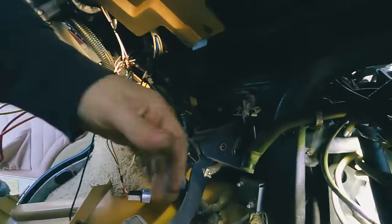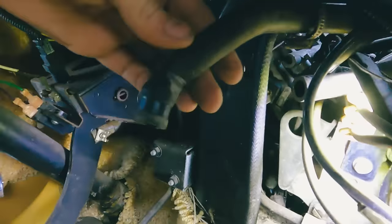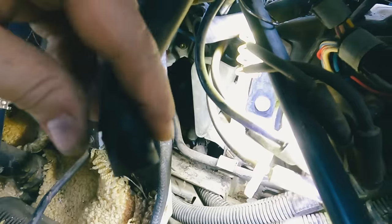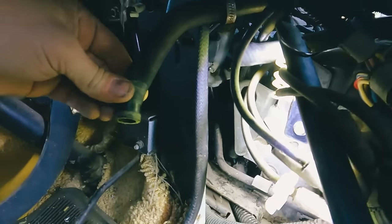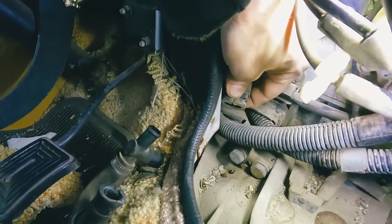these pipes, or hoses, that are bad. This is the bad one, as you can see. Yeah, so that was split, but the reason I couldn't see it from the top is the hose clamp was right over the top of it. And then also, this one is starting to split, so we're gonna fix that one too.